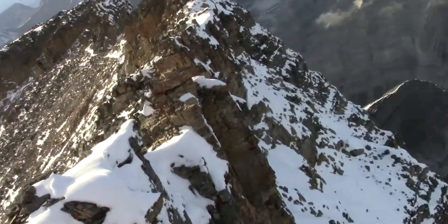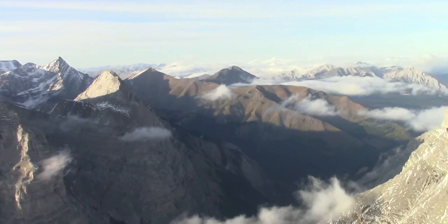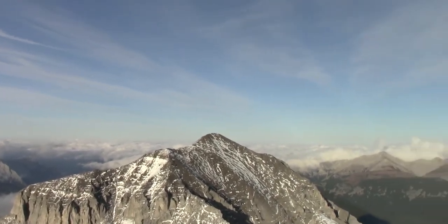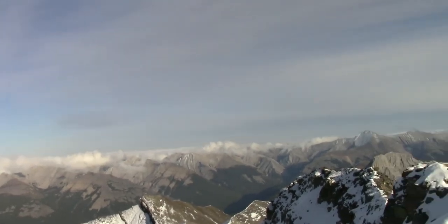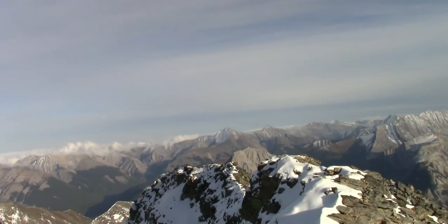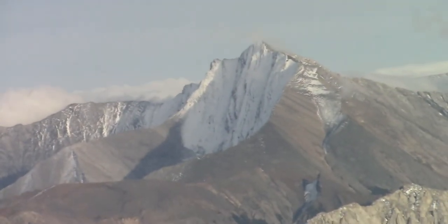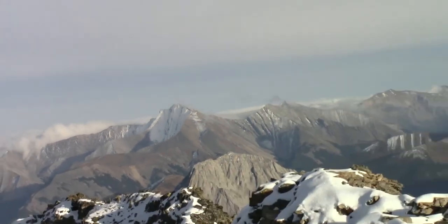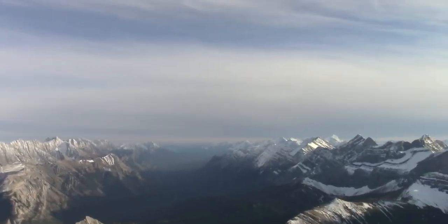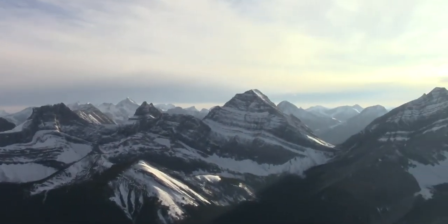Splendid evening. Spectacular clouds. Absolutely spectacular clouds in the direction north and east. Here, more Fisher. A couple of 11,000-meter peaks, Mount Joffre, and then Cinnabon.